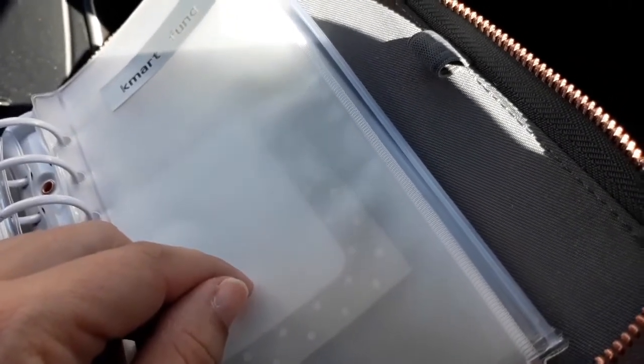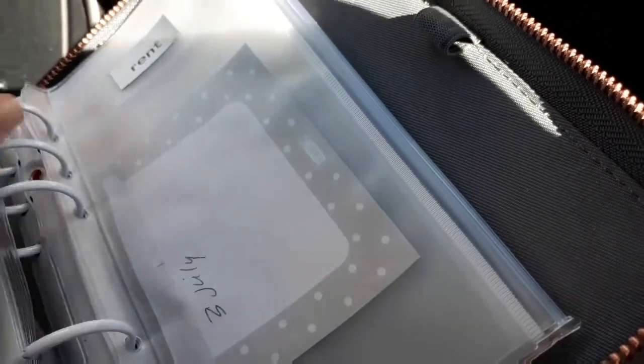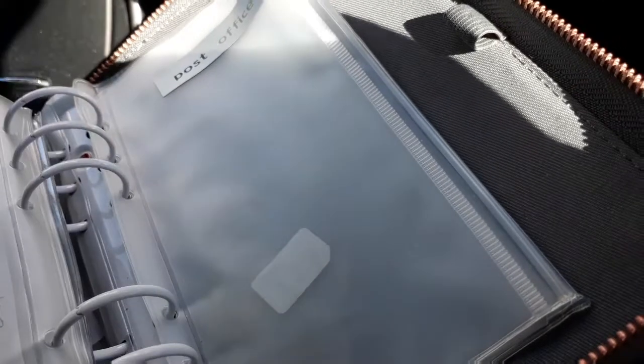I do have one called Kmart Fund, but that only happens on rare occasions, not every fortnight, only if I have extra money left over from budgeting. So for example, this fortnight you won't see me put anything in that one. I then have one for rent, and then a couple of little pieces of paper that I just put the dates that I paid rent on.